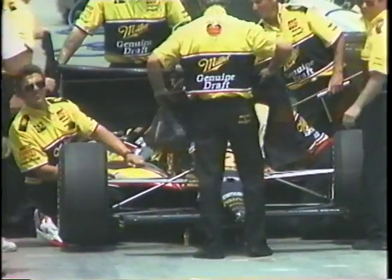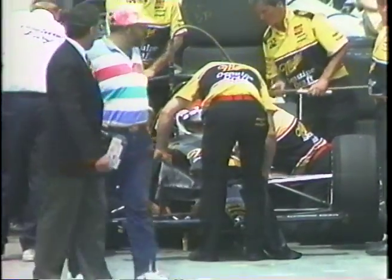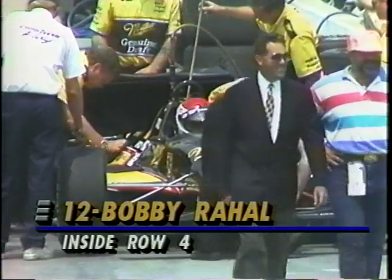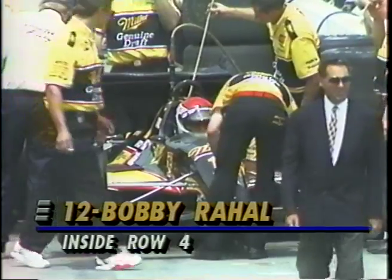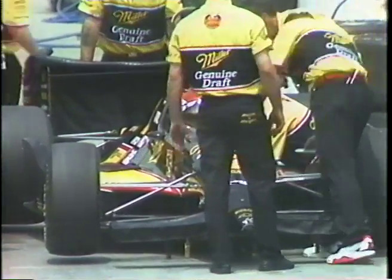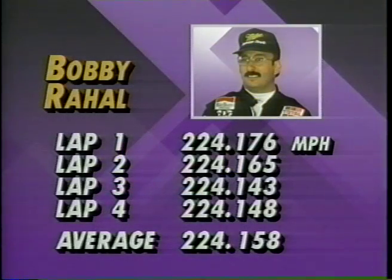It is remarkable, I think, that they are not even the fastest Chevy team here, but I sure wouldn't bet against them on race day. Bobby Rahal has become an owner driver and has qualified inside row 4, and he's been out doing shakedown runs. He's just come in off the track because of a yellow flag. The most consistent run, look at the numbers, 224.1 right down lap after lap after lap. I would think the owner should be pleased with the driver.